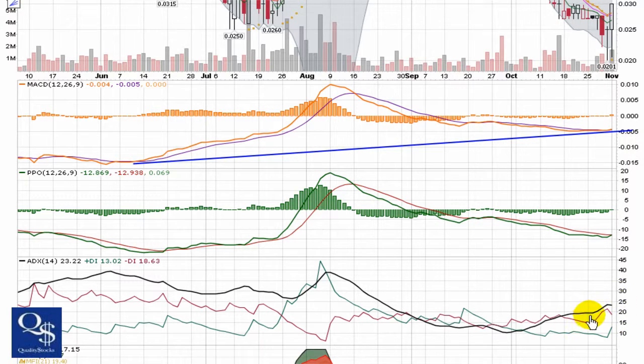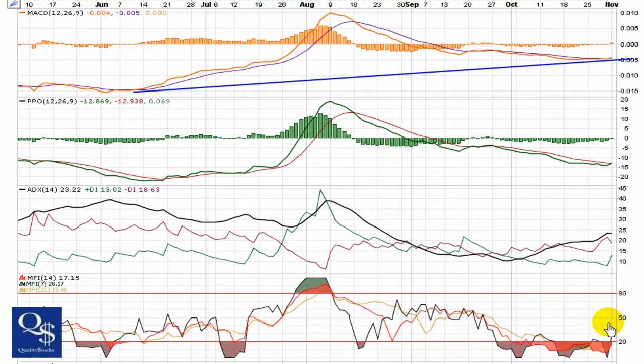ADX is in a nice position. Never really made it up into a strong trend. Right here it bounced off right around 25, kind of flat lined and back out. Looks like we're going to get a bullish cross of the positive and negative DIs. We'll see if this positive DI can make it all the way up and cross through the ADX. But again, pretty nice position for it to make a reversal off the bottom.